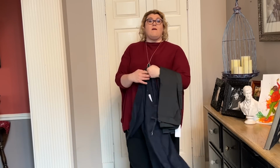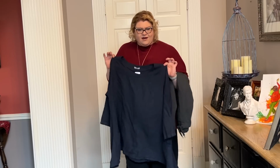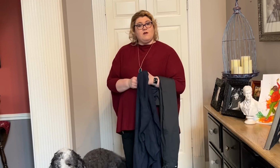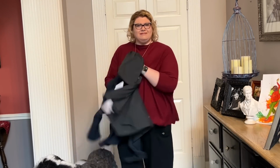And this top is 100% linen, so I'm interested to see how it washes. I can honestly tell you that I don't know that I have anything that is 100% linen. Let me look at the care instructions. It appears that there are graphics that I'm not familiar with for the care instructions. All right, let's try these on.